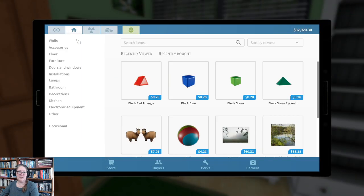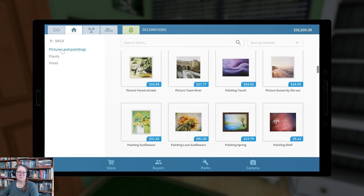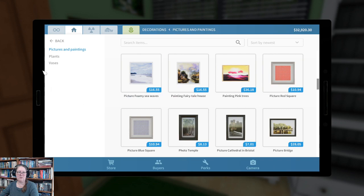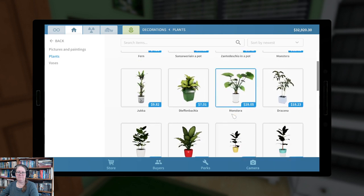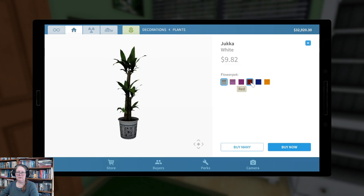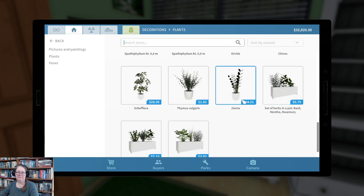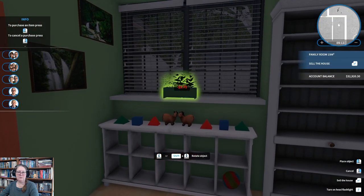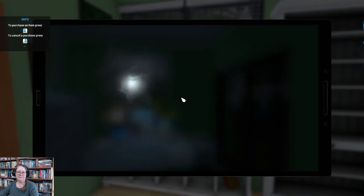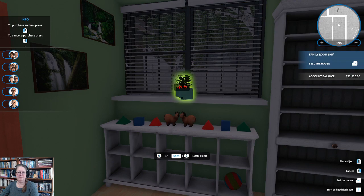Alright, we have not done our plants yet. Pretty sure we need to have plants. Kids need responsibility and growing things and stuff, right? So let's go with, no, the Jukas do not have a green pot. That's a shame. Alrighty, does this green suit the room? Maybe. What about this one? No.